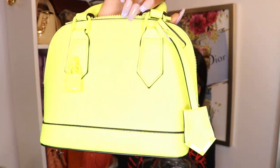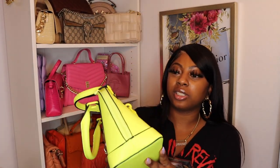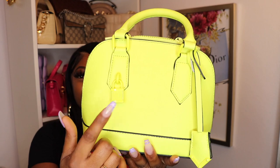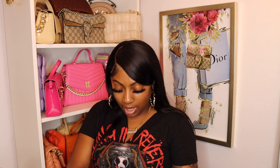So this one is one of my favorite bags, y'all. This super cute bag. It's a Balenciaga bag just like this one, but this ain't Balenciaga, this is Aldo. So look, I like this lock on here. I love this green. I really love this neon green bag. This one is from Aldo. This is one of my favorite little bags too. It's super cute. You could turn it into a crossbody as well. It has the straps. This is so cute. It's so little and cute, and the material is good.